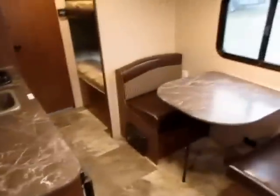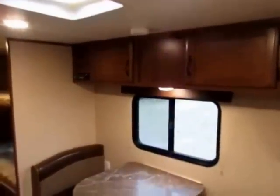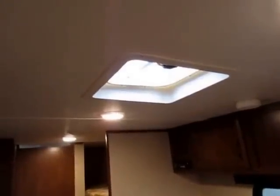Let me spin us around here real quick. I guess I kind of went the long way about it. Extra storage above the dinette there. Again, cross breeze windows there, and we have a venting vent. Well, yeah, we have one of those right here.